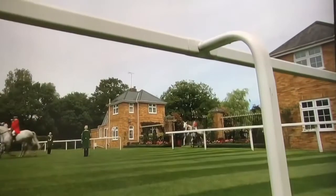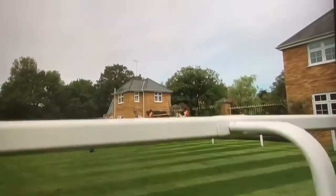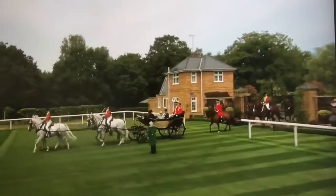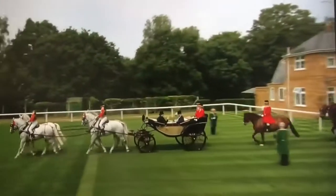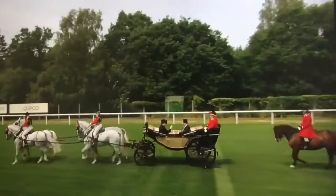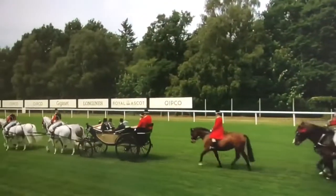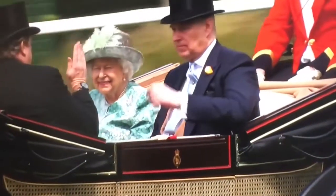Interestingly enough, it was last worn at the Commonwealth Heads of Government meeting in April 2018. We've also got a hat that's been made by Angela Kelly in a printed silk with matching green feather trim. So yeah, some beautiful pieces there. Very nice indeed. Talk us through who's in that first carriage with Her Majesty.